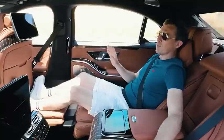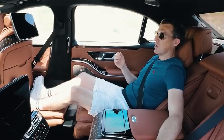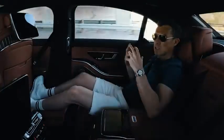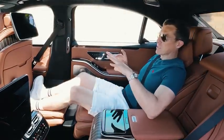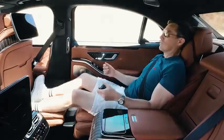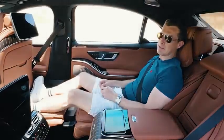Do you know what? From the back seat, that is worse because you've got that instant response from the electric motor. If you have a bad driver, you haven't got the torque converter gearbox to smooth things out and hide the really poor throttle control. It's going to be annoying. Now let's try just flooring it and see what the actual performance is like when we go for it. That's pretty intense. You definitely spill your champagne.